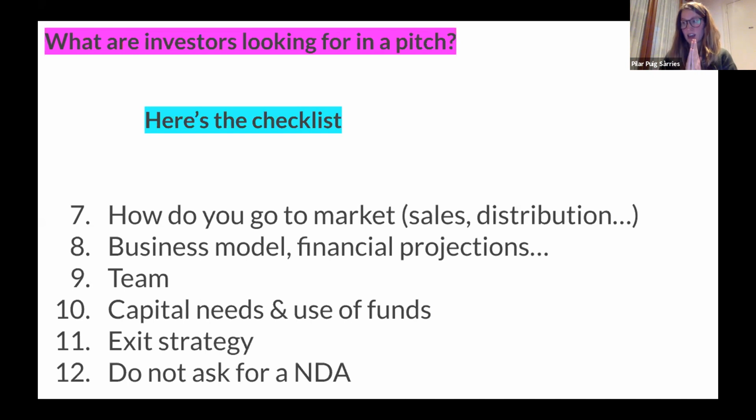Also, investors that put money on your project, what do they want? Of course they want your solution to work because of the impact it can have on the population, on the world, but they are here to make money. So they need to know how they will recover their money.